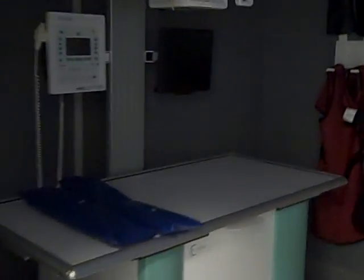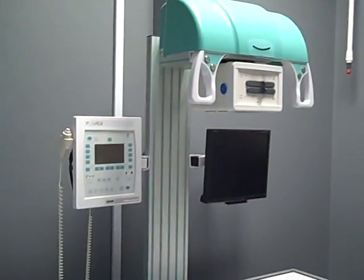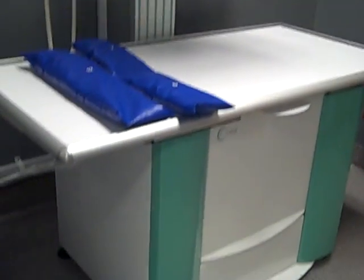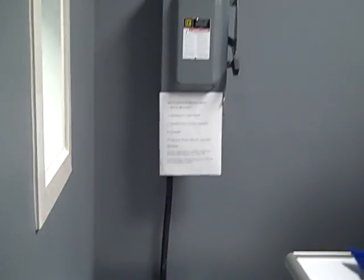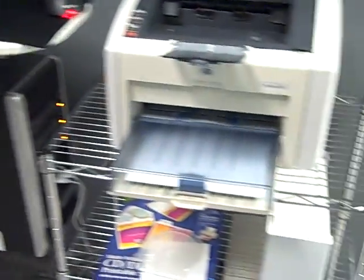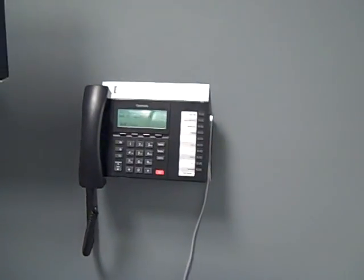And then this area back here is our radiology suite. This is a Fovea digital whole body radiology system that we use. It provides images within seconds, as well as transfers those images over here to the PC system, which then communicates and sends those images to the examination rooms where they can be discussed with the client.